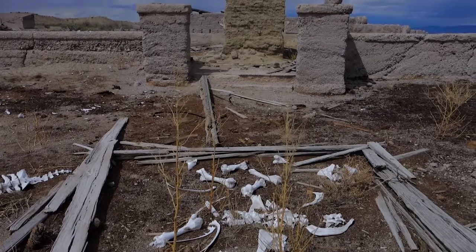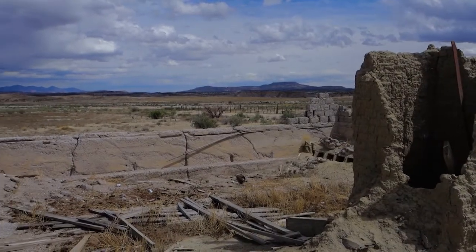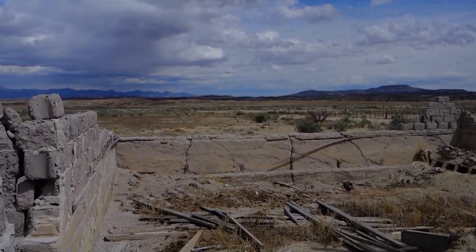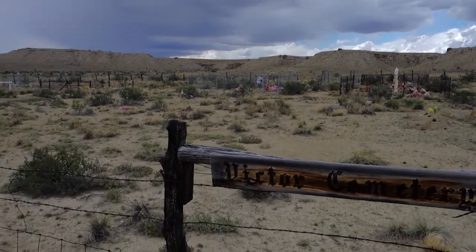Pioneers also left their mark on the area. Just north is the ghost town of Victor. Not much remains except for the schoolhouse. Mormon pioneers tried to establish farms here, but the water was scarce in the desert environment and the town was soon abandoned.